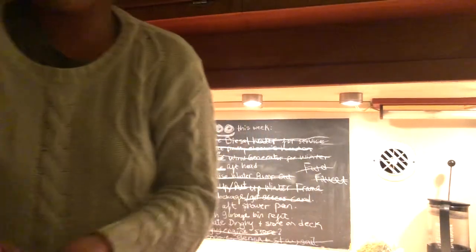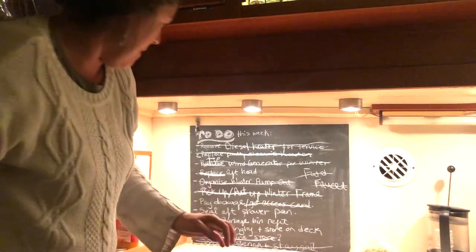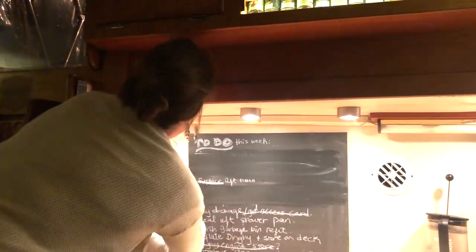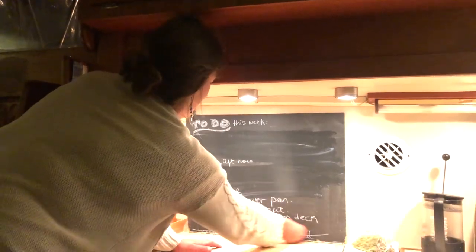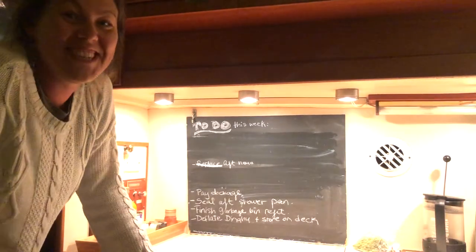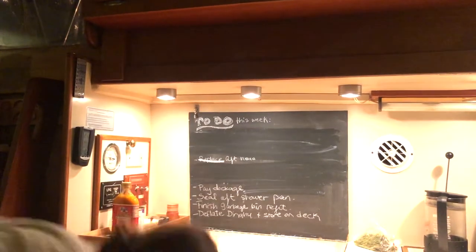Yeah. I'm going to start getting it ready. Don't have an eraser, but this will be more space for other things. Yeah. All right. We'll see what I can think of to do next week, or this week in the morning. Good night.